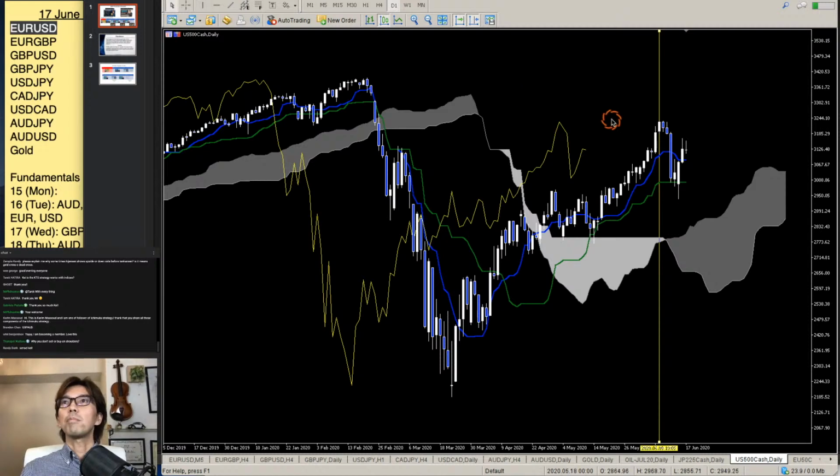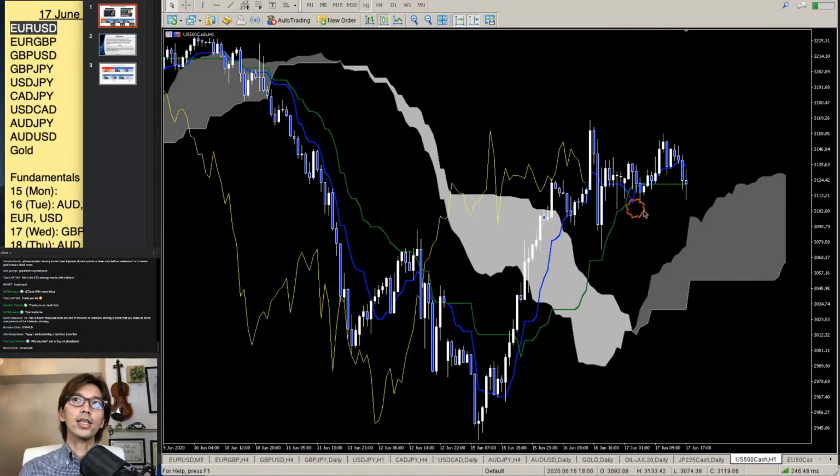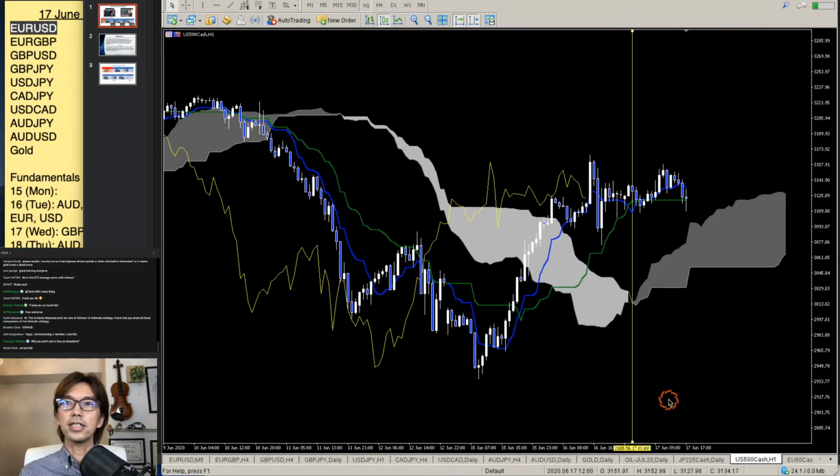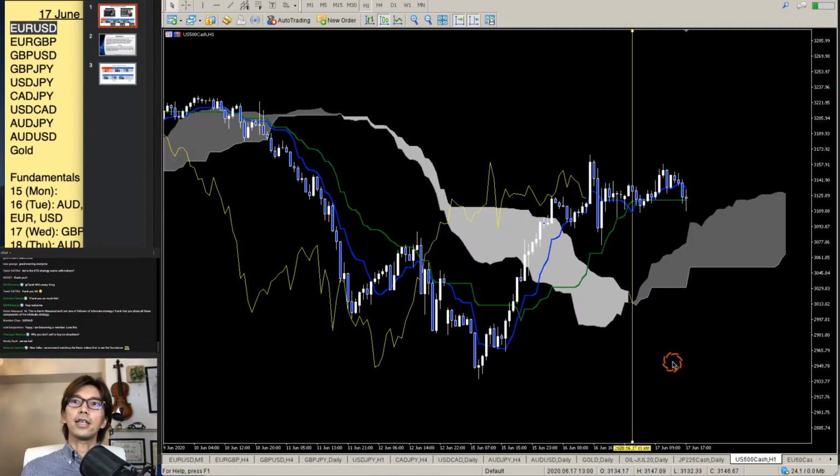So let's take a look at the smaller time frames and see if there's any uptrend right now on these smaller time frames. Let's take a look at the 1 hour. Unfortunately, on this 1 hour chart too, I can see that the Senko span is technically retracing. Kumo itself is flat now, and the Kijun-sen, the green one, is also flat too. So I don't see any uptrend from exactly where the Kijun-sen started to be flat on this date. This is the 17th of June, at around 3 or 4 a.m. It's been flat ever since then.